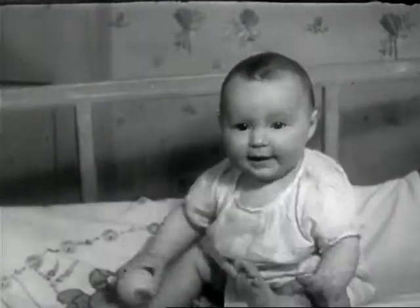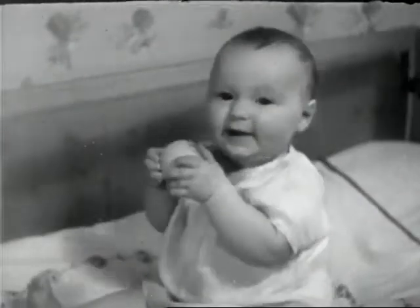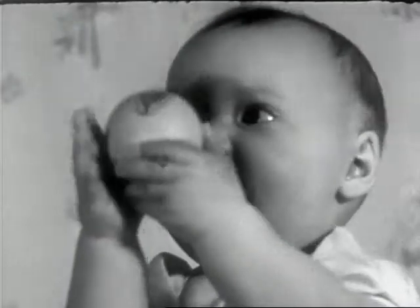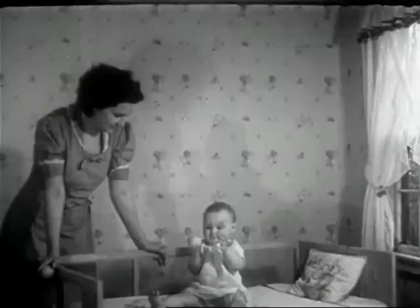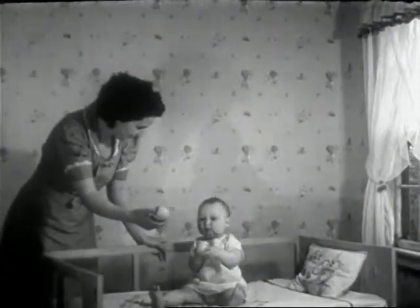Infants judge distance in part by interpreting the stresses and strains of the eye muscles. The degree of convergence of the eyes helps in determining the distance of nearby objects. Familiarity with the size of an object helps in estimating distance when it is beyond reach.